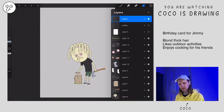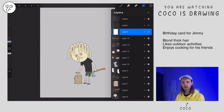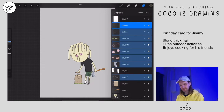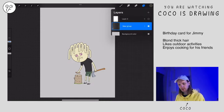So now we have everything here. Looking good. Let's just pull this. Come on. Really doesn't want to. Okay, whatever. What if I do it? Okay, it worked with my finger. So let's just take all these layers. I'm just dragging my finger to the right, swiping right. I'll just hit group. And we have Jimmy there.